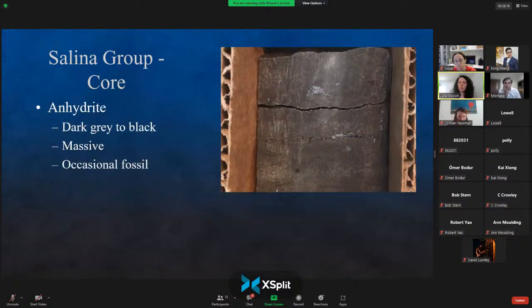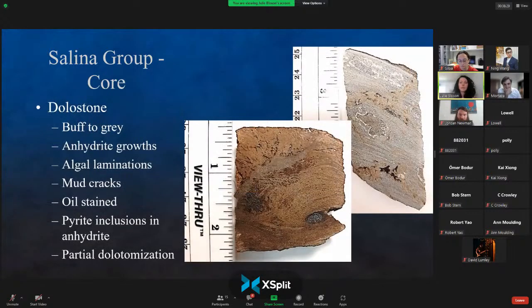So we also have a lot of anhydrite in here. It's honestly a little bit boring. It's dark gray to black, it's massive. And we have an occasional fossil that we do find throughout. We have a lot of dolostone in here. It is buff to gray. We have a lot of anhydrite growths coming through here.